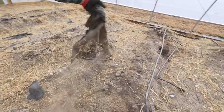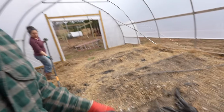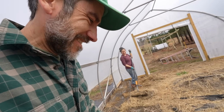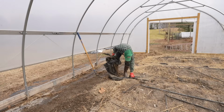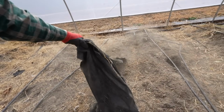Yeah. This stuff is the better stuff. Yeah. This stuff's from the Dollar General. No, it wasn't from the Dollar General. It was from a discount store, but yeah. Oh, that's a lot of dust, Jason.